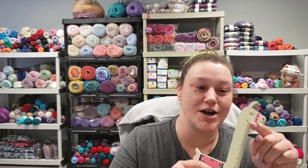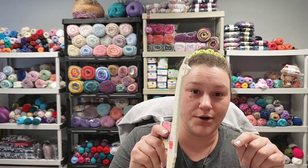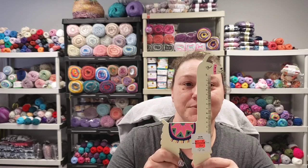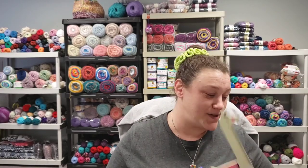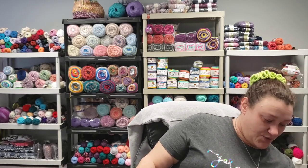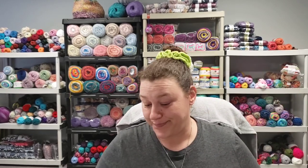And I love how it stops right at 1 inch, like you're at 1 inch, or you're at the top of it. So I thought he was adorable, and I definitely needed one. So I picked him up, and I'm going to put him exactly where he is going to live, which is right there next to my pens.